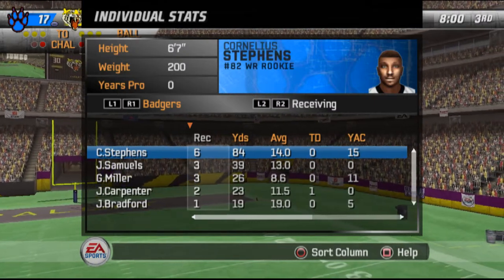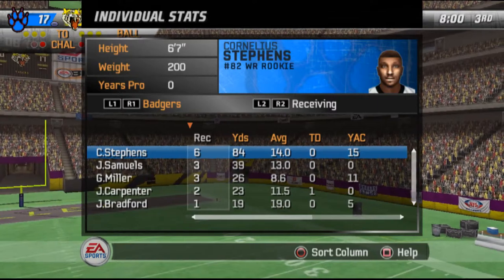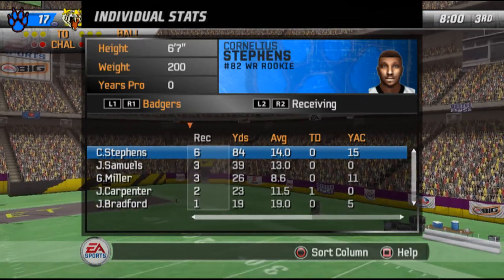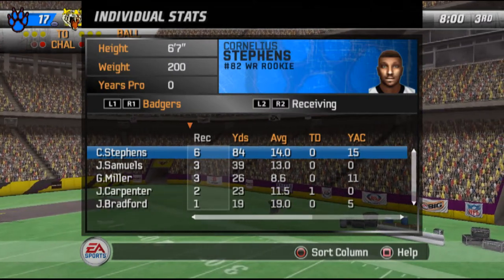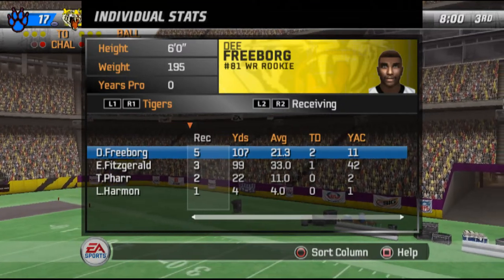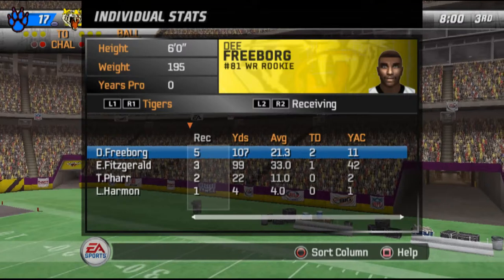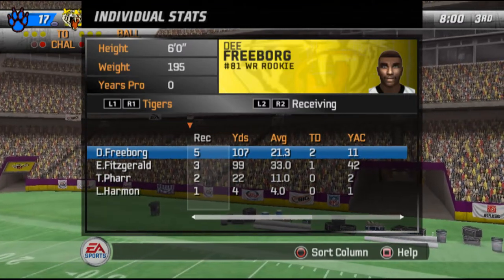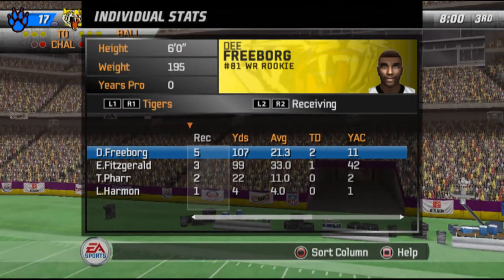Receiving, Cornelius Stevens with 6 receptions, 84 yards, 15 after the catch. We have Miller with 3 receptions. He'll have 26 yards and 11 after the catch. D. Freeborg, 5 receptions, 107 yards, 11 after the catch. Fitzgerald with 3 receptions, 99 yards. 42 of those are after the catch.